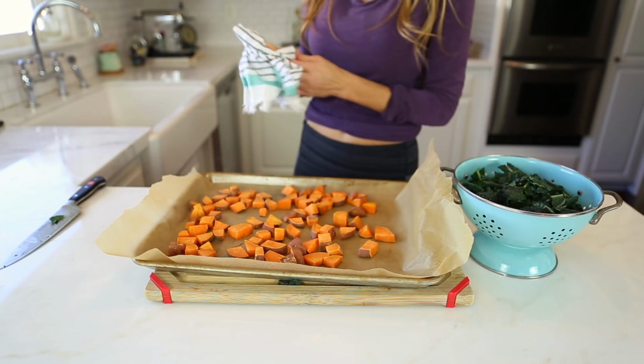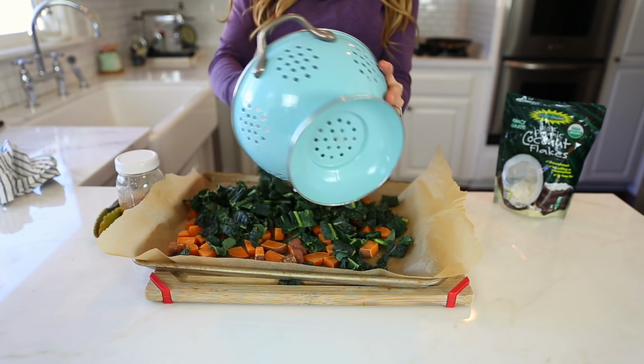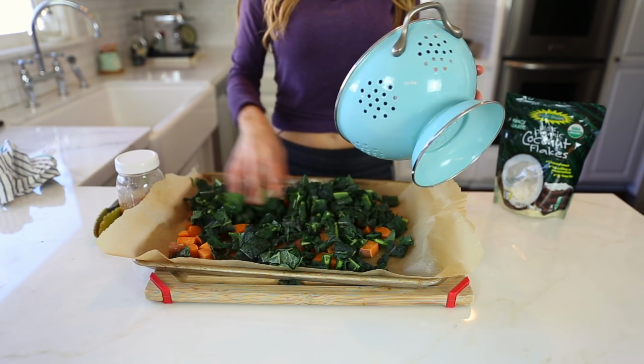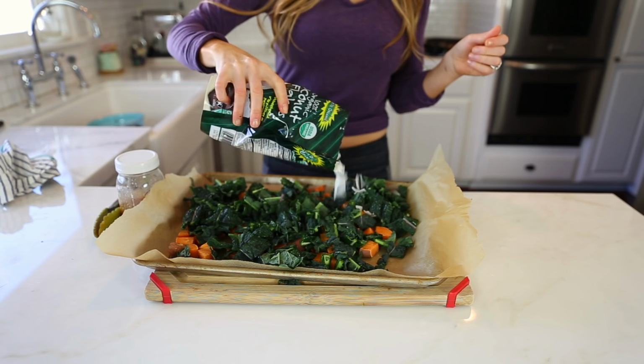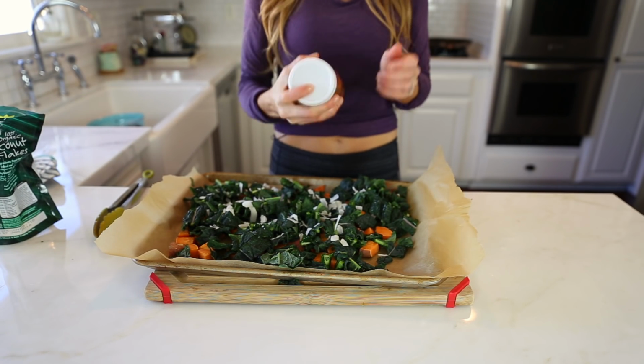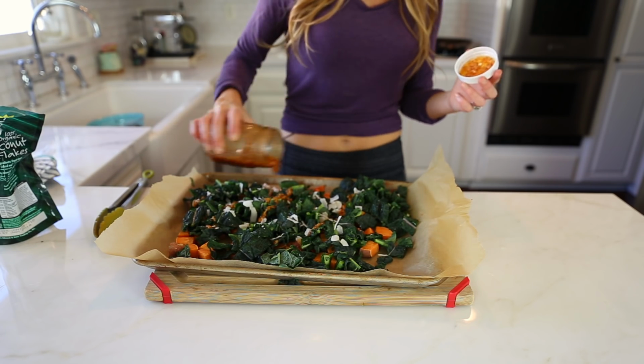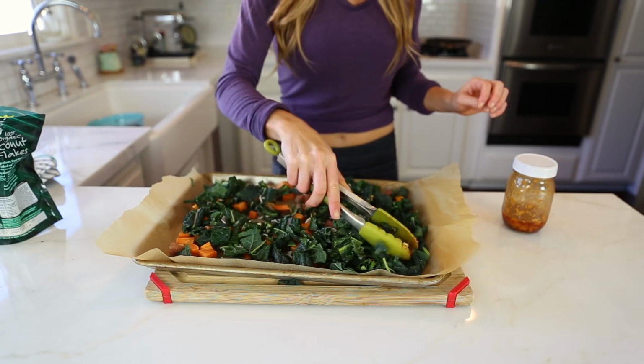And then you're gonna pull out the sweet potatoes and add the kale mixture right on top. Sprinkle the coconut flakes. So at this point, the sweet potatoes are already soft to touch with the fork. So just make sure they're already pretty cooked before you add the kale. Then I'm gonna drizzle my secret sauce on top and mix it all around. This gives it the most amazing flavor.